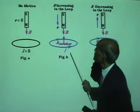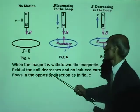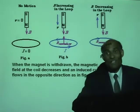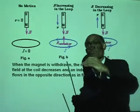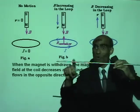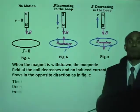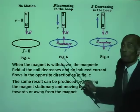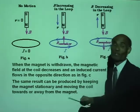So when the magnet is withdrawn, the magnetic field at the coil decreases and an induced current flows in the opposite direction. Very important to understand that. When the magnetic field increases, if the current flows in one direction, when the magnetic field decreases, the current flows in the opposite direction. The same results can be produced by keeping the magnet stationary and moving the coil. So either way, we can produce the same result.